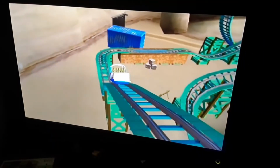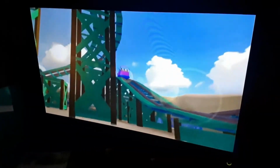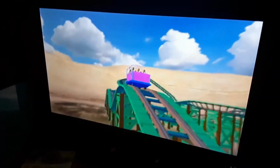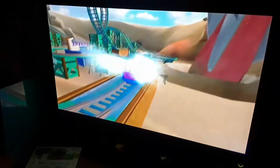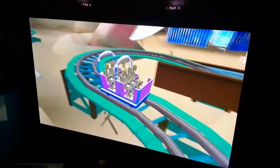And there you can see here, it's just making its way around. It's just going to go around a few bank turns, I think. Yep, there we go. And then it's going to keep going for a few seconds. Goes down a few drops. And then there's a track of water there, and that ends the ride of the Plunge.